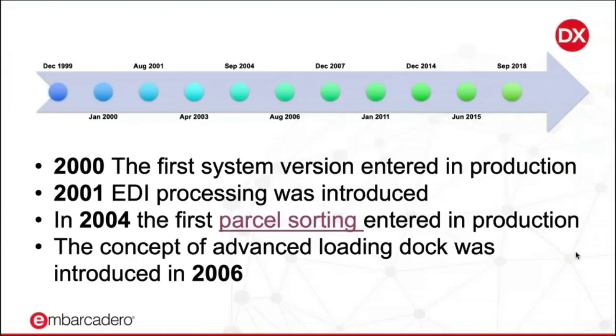If you look at those years, that's not a lot of time. They started building this client-server system in early 2000, during that same year the first system went into production, and by 2004 they're controlling a parcel sorting system like that, all on the back of this custom system in Delphi.